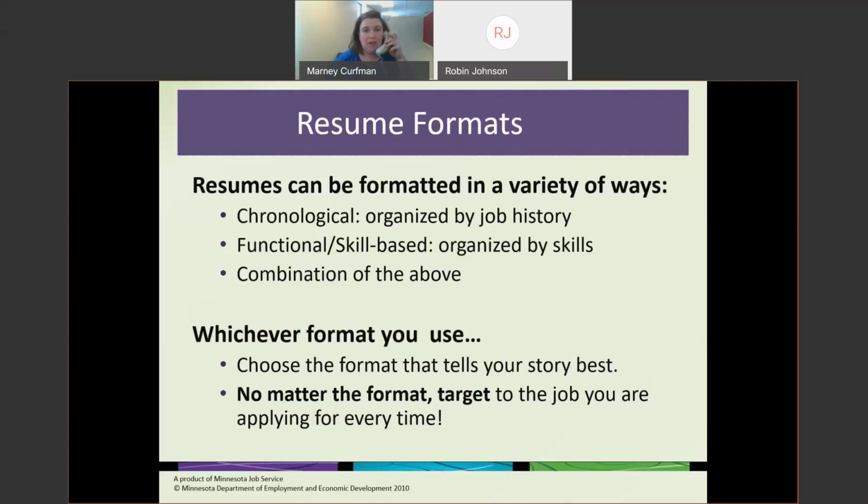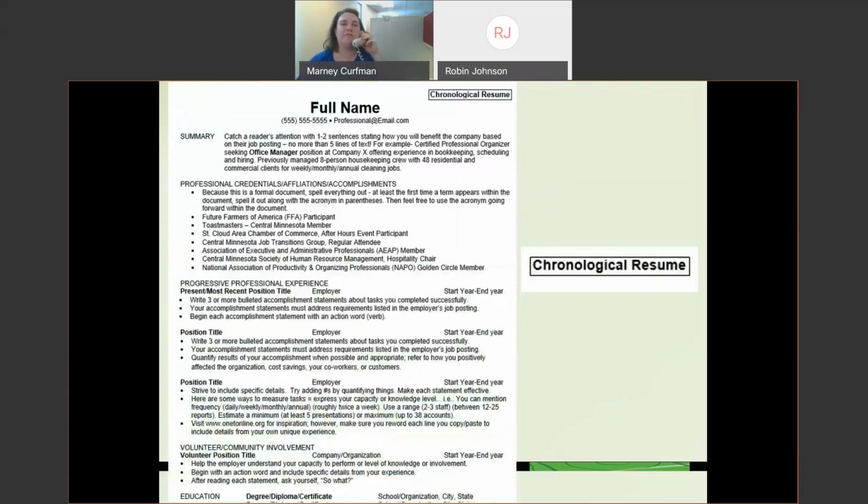Okay, so let's talk about each of these general formats. Again, you will see this in the slide and speaker notes information that we send out to you after the workshop. The chronological format highlights recent employment while de-emphasizing jobs that you held years ago. It's best for people with a very consistent employment history and no gaps in employment.